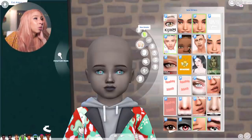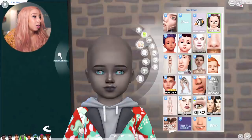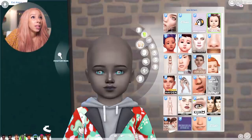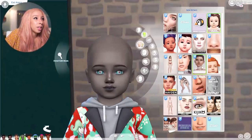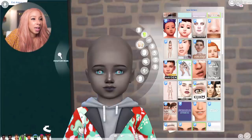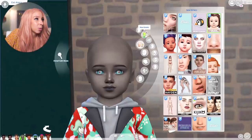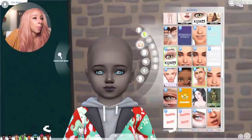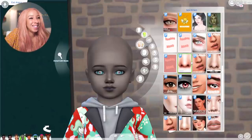Okay, so let's give you some skin details. I know that I have robot skin details, but I hope that they work for toddlers. This skin detail really makes her look metal, doesn't it? And I think we need to get rid of the freckles that she has, because that doesn't make any sense whatsoever. Goodbye, freckles. We'll put this back on. Oh my gosh, she looks so cool. I'm so glad we decided to do this.